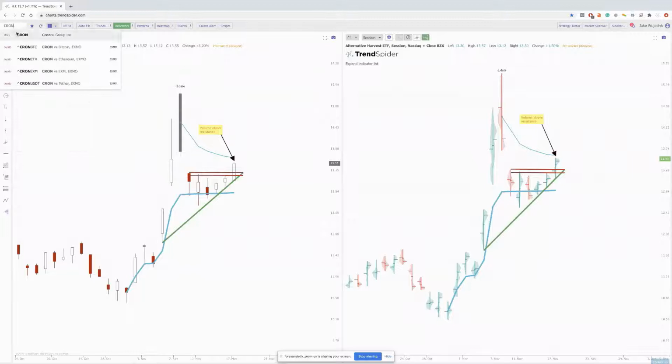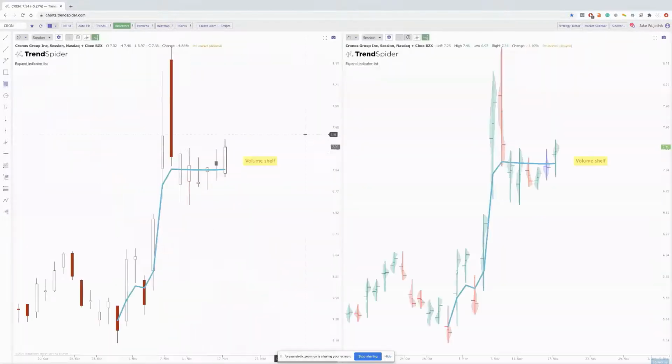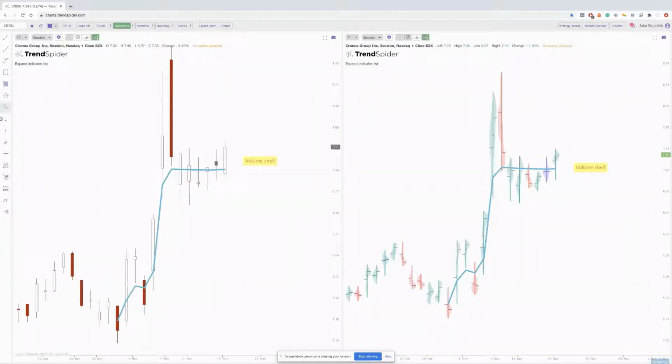Cron, this is another one that's kind of setting up. Same type of thing. You can see here we've got these previous highs. We just put a horizontal resistance line right at these highs. You can see there was volume above that resistance line yesterday.